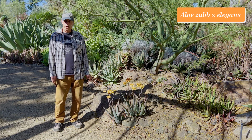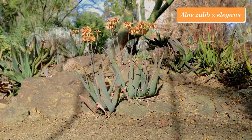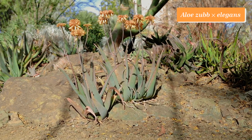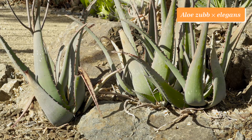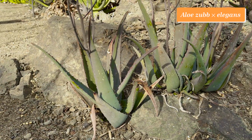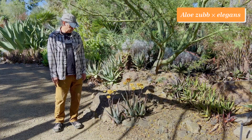Here we have a hybrid aloe, Aloe zubb x elegans. I like to make aloe hybrids, and I've made quite a number with Aloe zubb, which used to be known as Aloe cinctana. It's an aloe that comes from Sudan, so up at the northern end of the range of aloe. It's a compact aloe with leaves that flush a little bit lavender and with red teeth, and has clusters of yellow flowers. And so I like yellow flowers, and it's also an easy to grow, tough plant. So I've used it in lots of hybrids.